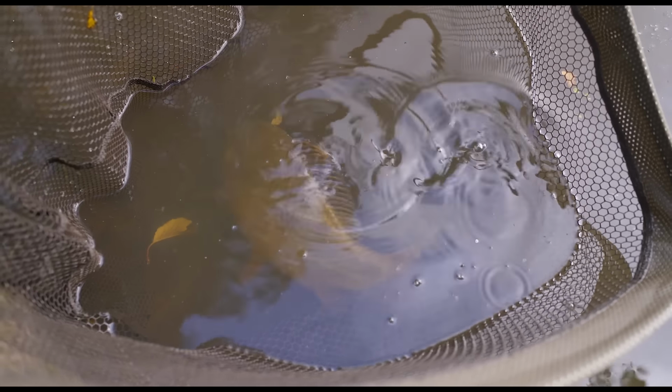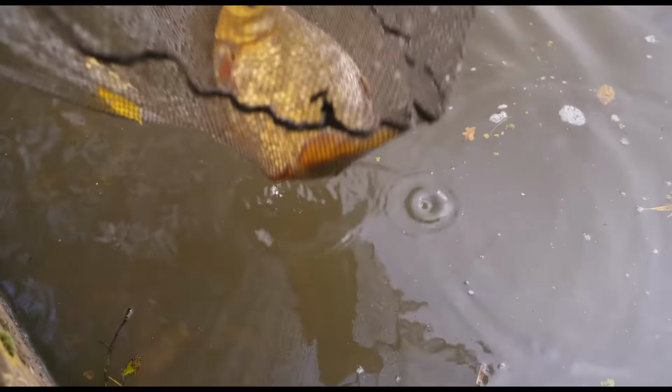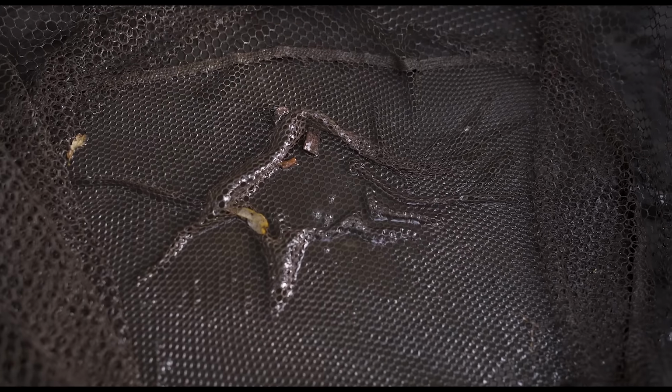Within half an hour, straight in. You can tell it's a crucian. They don't usually fight, they usually just bounce around in a circle before they get tired, pop up and you can net them. But hooked into this fish and landed an incredible looking crucian.